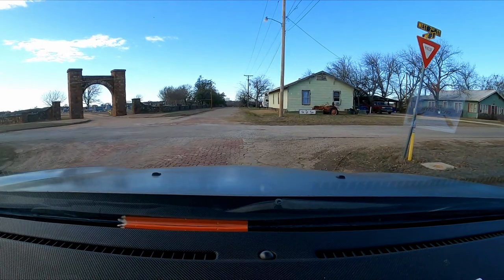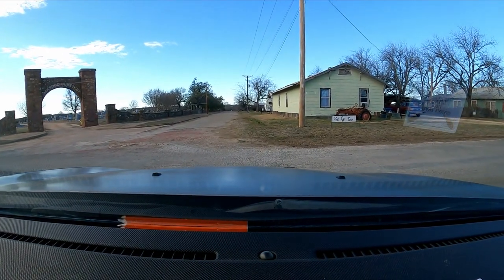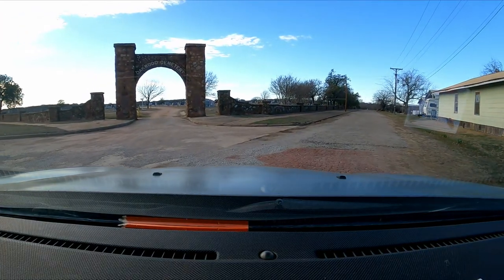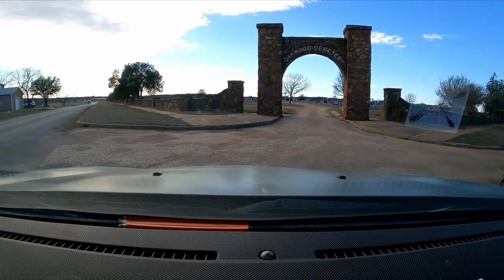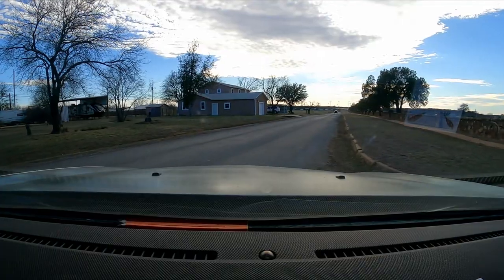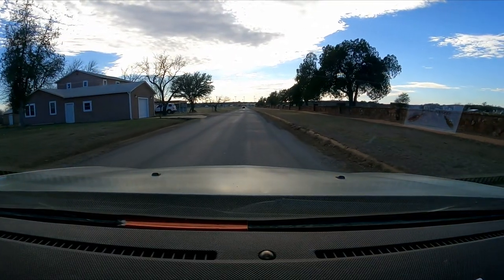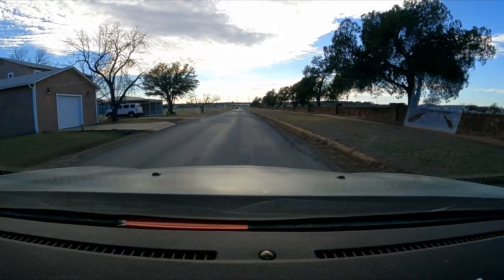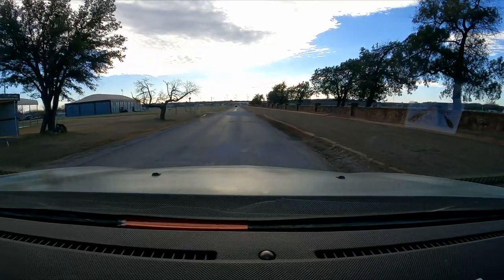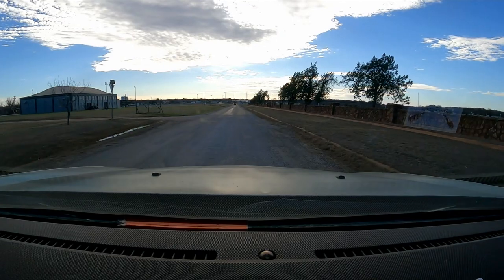Oakwood Cemetery has a very beautiful entrance. They do, and look at that wall. Look how long that wall is. Wow. Very cool. Oakwood Cemetery. A lot of people in there. This one is so big, it has named streets.